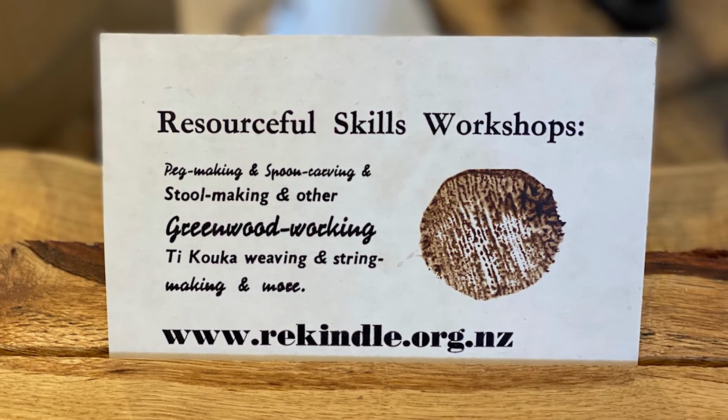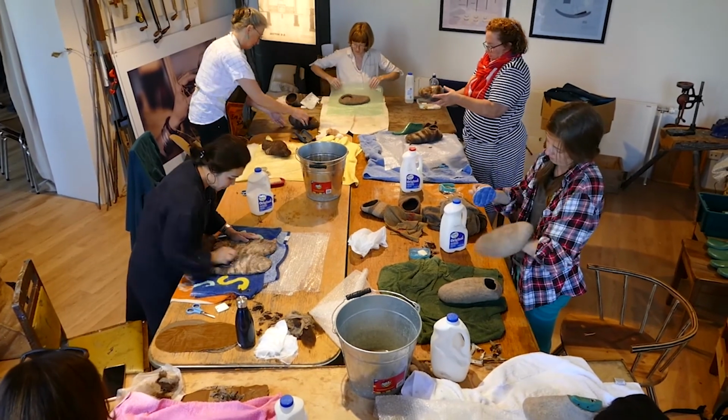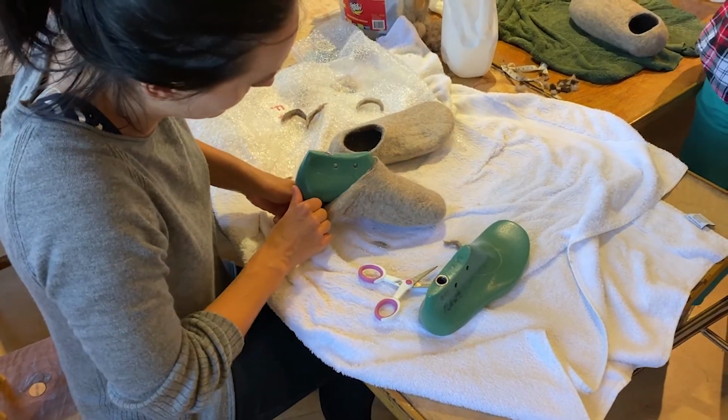To see Rekindle in action, we attend one of the workshops, making felt slippers. By the end of the day, the participants not only take home wool slippers, but also a new set of skills.